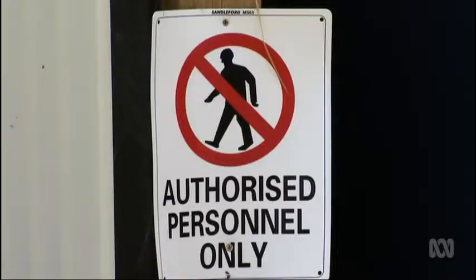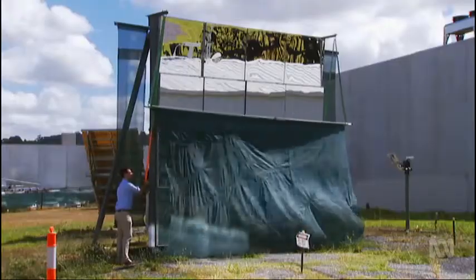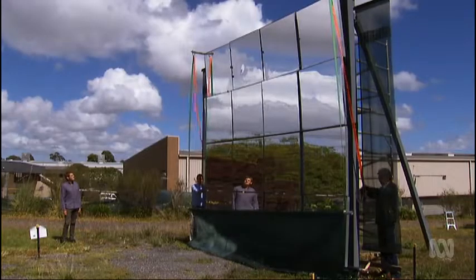To develop their technology further, Martin and Mark partnered with another veteran of Australian solar power, John Lasich.